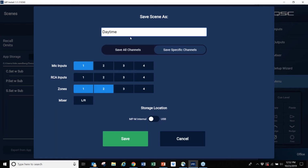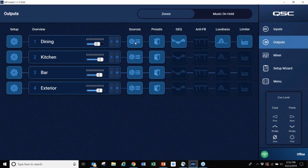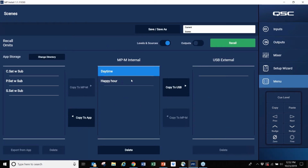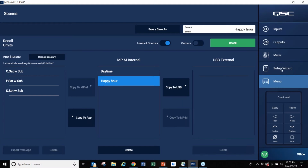So let me show you how I would do that. I'm going to save this as daytime. Now I haven't made any changes yet to these two scenes. For daytime, let's pretend my dining room is where we want to do this, and I've set up my paging mic and or the jukebox or whatever it is. So that's all good for daytime. Now I'm going to go to scenes, go to happy hour, and then recall that. So it's recalled happy hour.